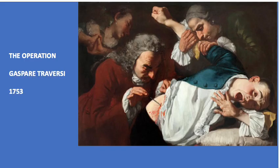This Traversy painting dramatizes the agony that patients endured in surgery. The only pain relief available at the time was from alcohol or laudanum, which was usually a mixture of opium and brandy. Real anesthesia still lay 100 years in the future.